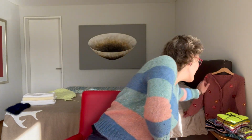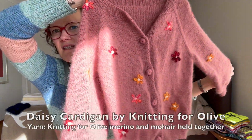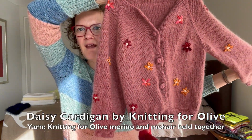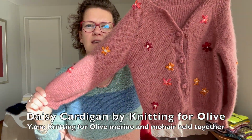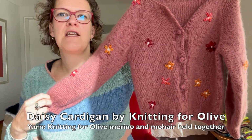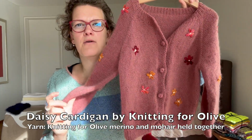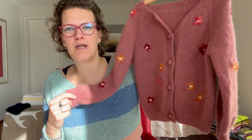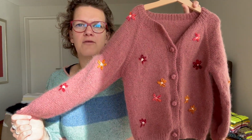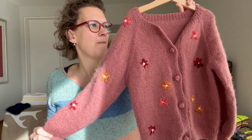So, another finished object. You've seen it maybe already. I finished the Daisy cardigan. I must say, this is also not blocked yet because I finished it during the holidays, and then my daughter wanted to wear it immediately, so I didn't have time to wet block it. So it's still fresh off the needles in that sense, and a bit worn in the meantime. But I will block it in the next days, and hopefully it will look even nicer then.